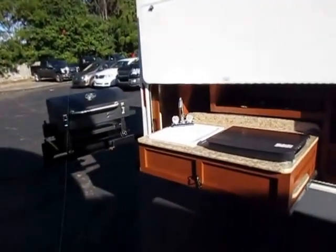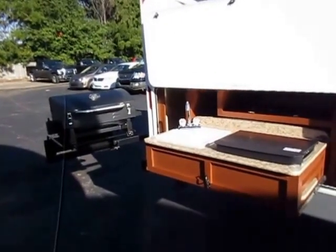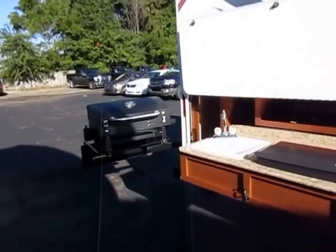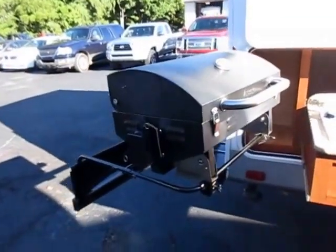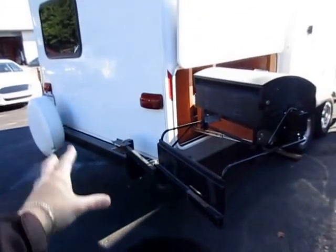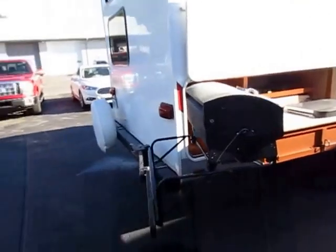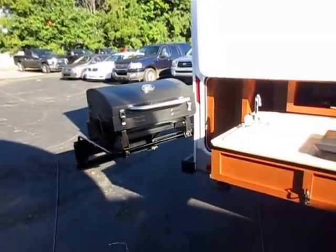These outside kitchens, I talk a lot of times about how you can put a bumper mounted grill on here, but I realized I don't take the time to show that enough. So I wanted to take a minute to give you the full effect of what one of these looks like. You see it's mounted right here on this swing arm, so when you're going down the road, the arm actually stays mounted to the bumper. All you do is just mount the grill on here when you need it. And then when you're done, you just take it off and you're all set.